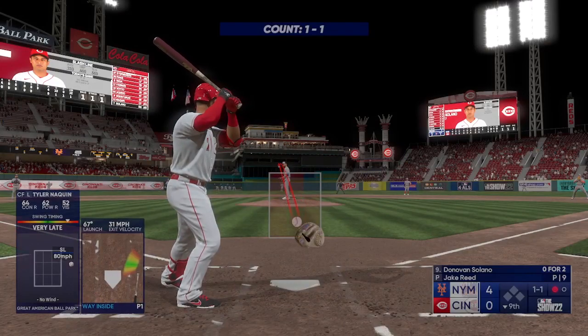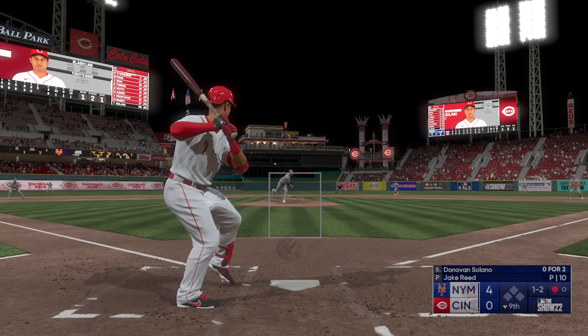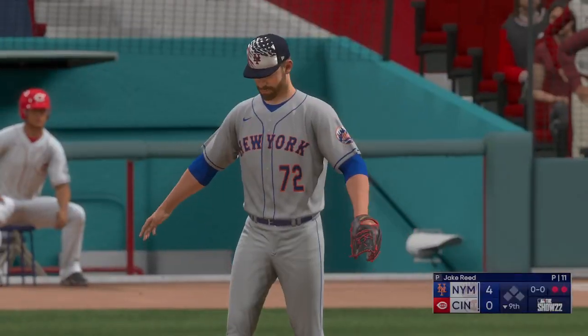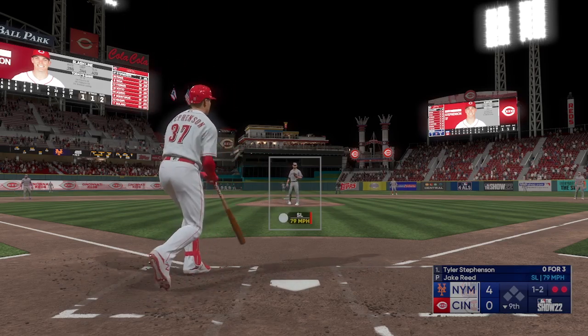So now the DH spot. Donovan Solano. Swing and a miss, and that's strike two. And down on strikes. Now only one out remaining. So the batting order turns over. Tyler Stevenson, the next to hit for the Reds.